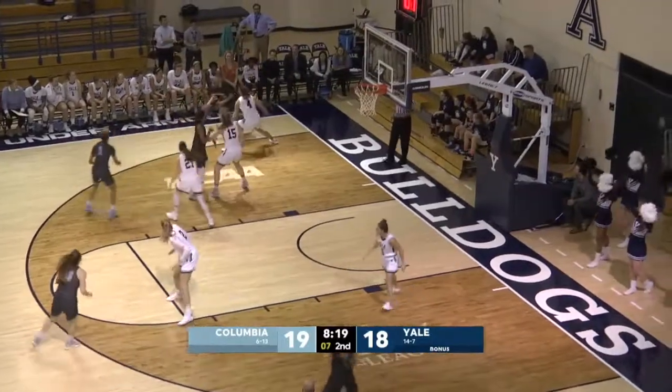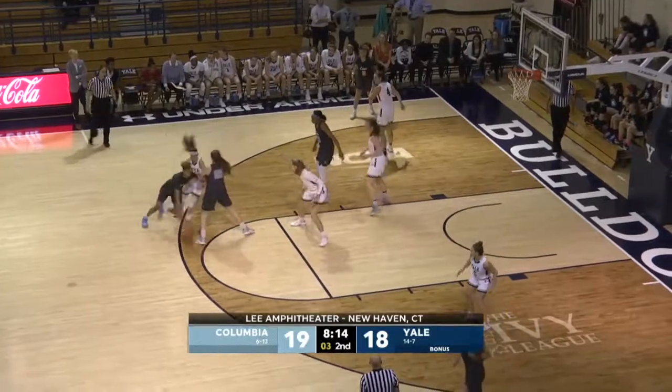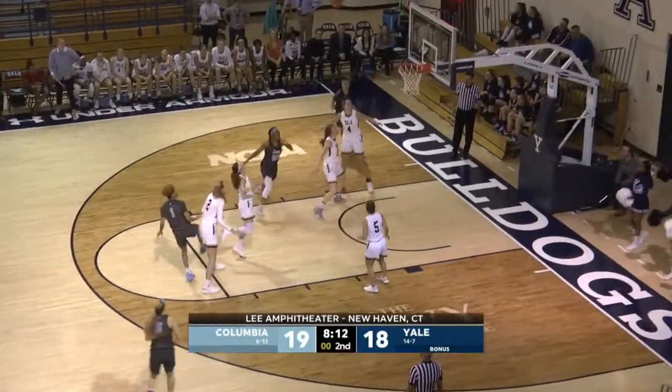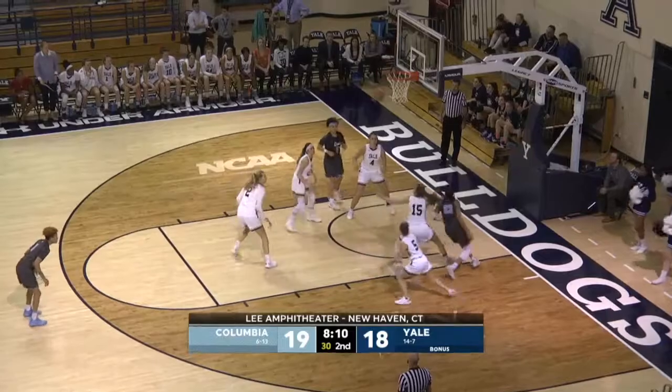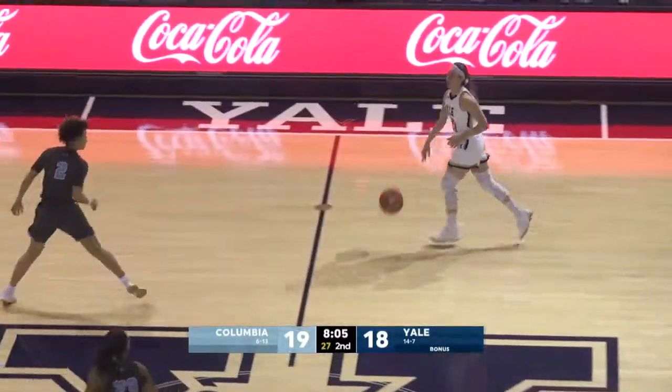Clemmons through the lane, picks up her dribble just inside the elbow. Four to shoot for Clemmons at the free throw line, pulls up a high arcing shot, back iron up and no good. Alex Cade rips down the rebound.